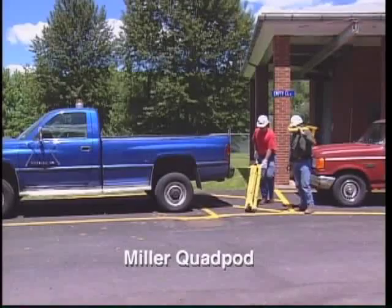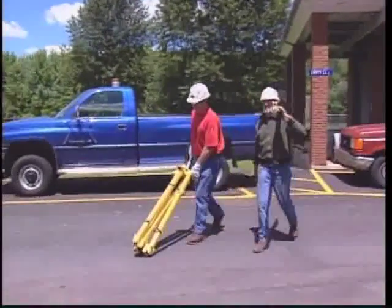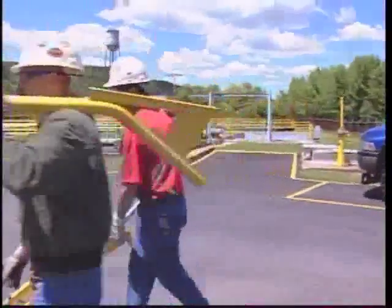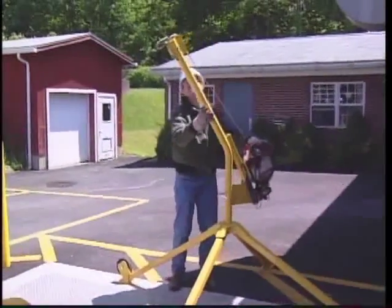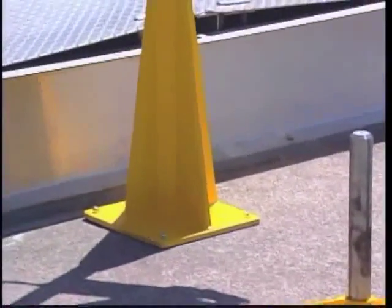Compact and portable, the Miller Quad Pod is a versatile 2-piece unit consisting of a boom, a base with folding legs, and a wheel for rolling the unit from one area to another. When manually unlocked, the boom rotates 360 degrees. A permanent base is also available.